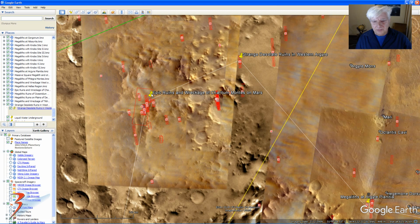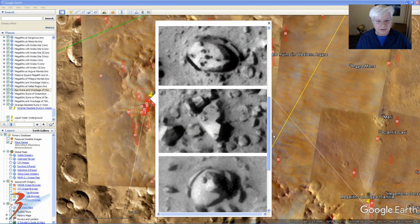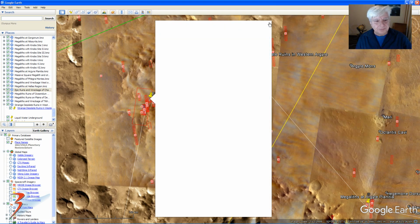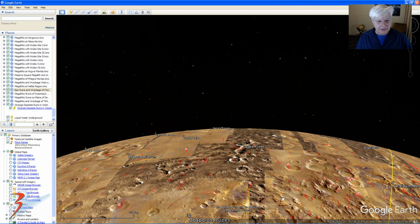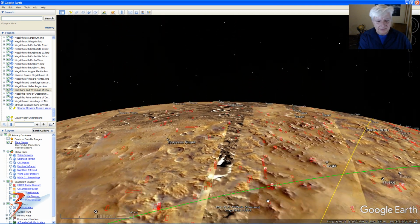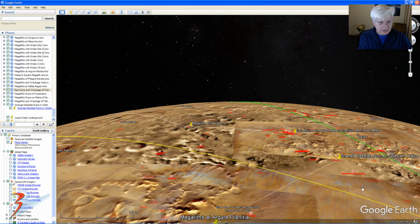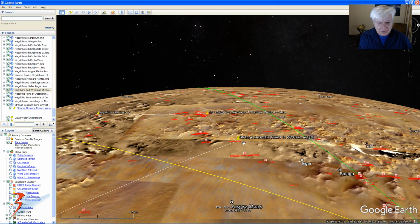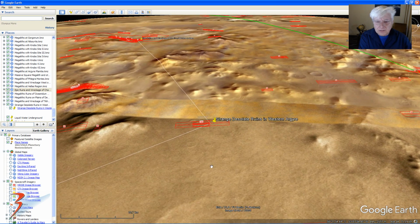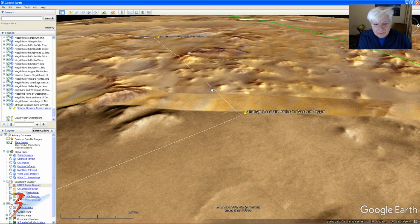And then off to the left, some of the other strange artifacts I showed you in a previous video. So let's quickly check what this looks like to give an idea of the topography. So the area we're interested in is located here. Now let's just figure out how to use this elevation type of view. And you can see there are some hills running across to this area.